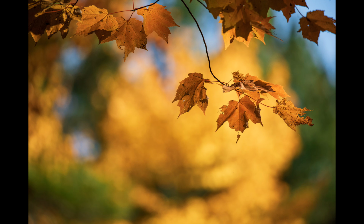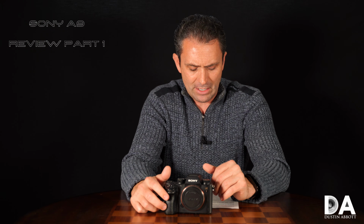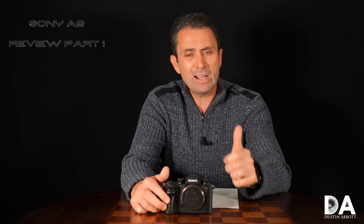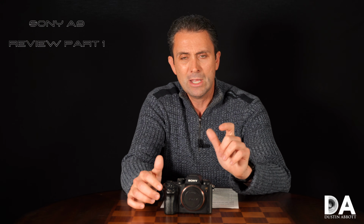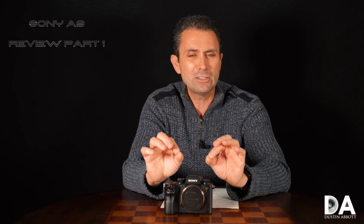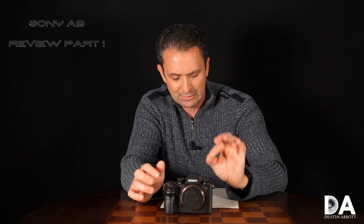Now, of course, if you want a quick preview of areas that have been improved for the A9 Mark II, its processing is even faster. So it's able to go through focus algorithms and make tweaks. Although the basic focus system is still the same amount of PDAF points, and still the same coverage, tracking is a little better yet.